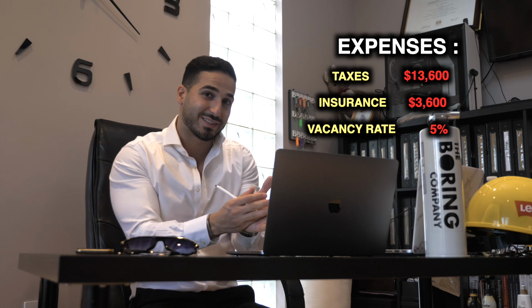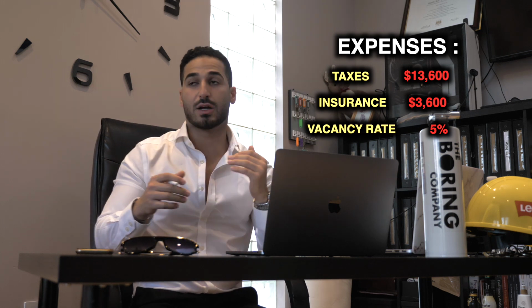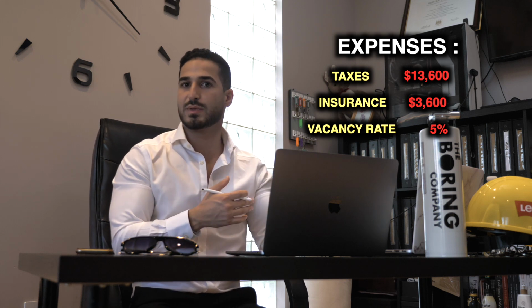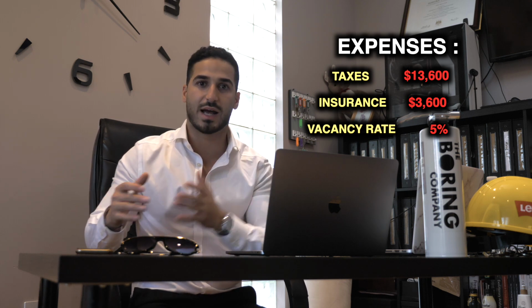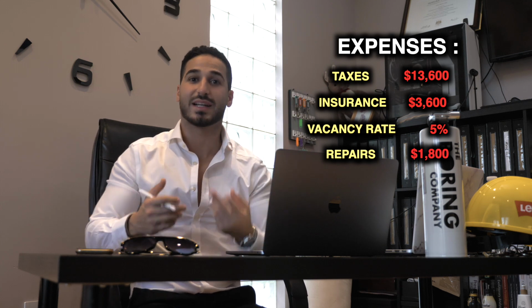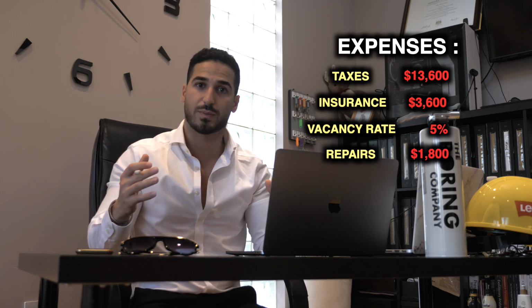The cap rate is knowing exactly what the house is bringing in. In order to calculate the cap rate, get the expenses. I also calculate repairs, and I always set money aside for repairs, because obviously if something needs to be fixed, you can have that money on the side, and that's $1,800 for the year. And I also calculate a capex. Capex is if I need to replace things.